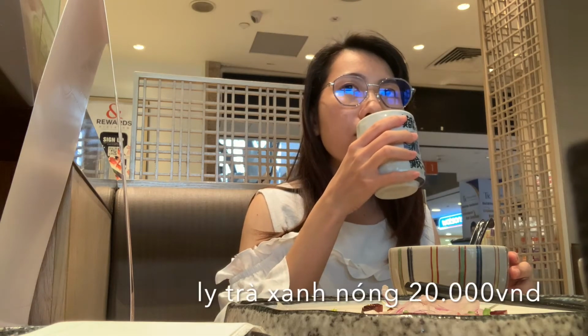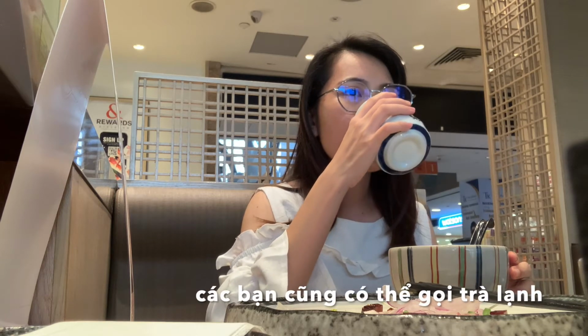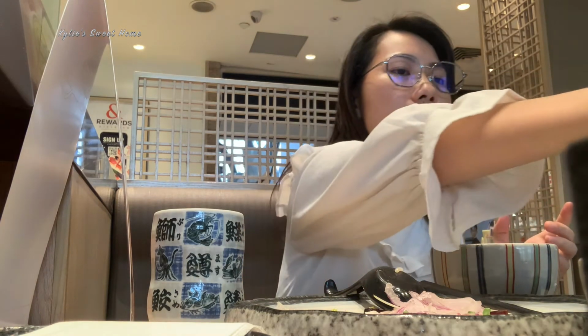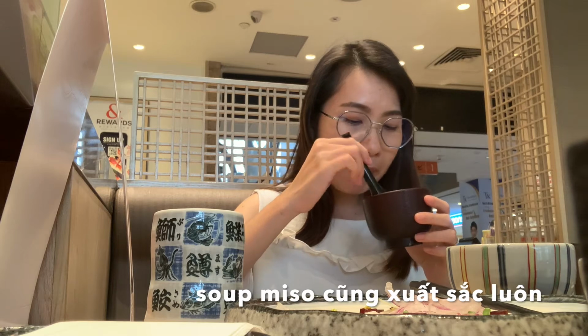The hot green tea is $1.30. If you don't like it hot, you can ask the service staff for the cold one or the teapot. The miso soup is also nice.